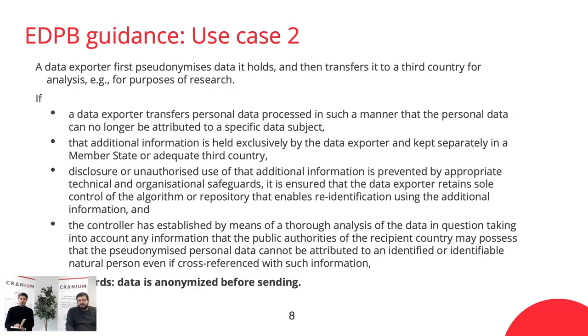Their second use case, they talk about pseudonymization. We take the data set that we have, we transfer it, for example, medical, scientific research, we transfer it to a third country. Again, going through the different measures that they proposed, they're all about pseudonymizing the data before we send it to the third country, meaning if someone in the third country would have access to that data, they can never identify an individual. That's the basic principle of pseudonymization.